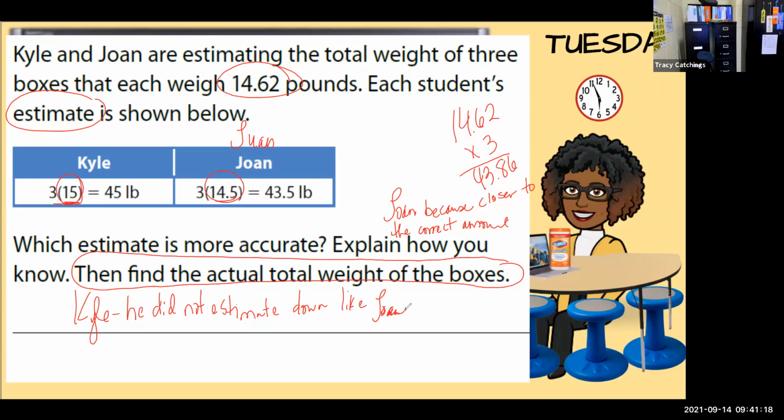So that's why that part was there in the beginning, so that you can kind of guess and check. It would have been Kyle. Kyle estimated up, John went down. Now me on the other hand, I really wouldn't prefer who you said as long as you gave me an explanation. But the correct answer would be Kyle because he rounded up and John however rounded down. It wasn't where I solve it and then I determine who was correct or incorrect. You do your estimating and choosing before you figure out the actual.